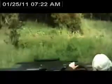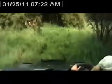So let's try Vubu Road. See if we can catch up with those elephants and see if there's any tracks of Mishu's mother. At least we managed to have a quick glimpse of him.